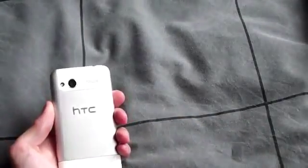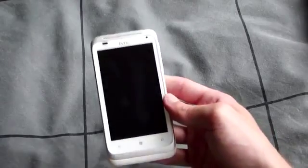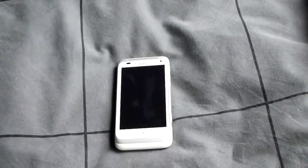Would I say to upgrade from the Trophy? Well, unless you want the speed or the front-facing camera, it's pretty much the same phone, and you can update the Trophy to Mango anyway, so that's pretty much the same in all respects. But overall, a very good phone.